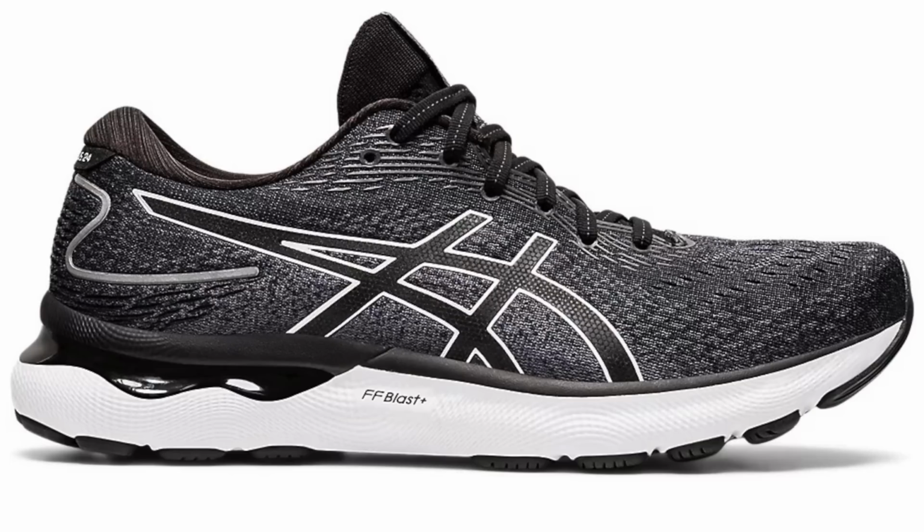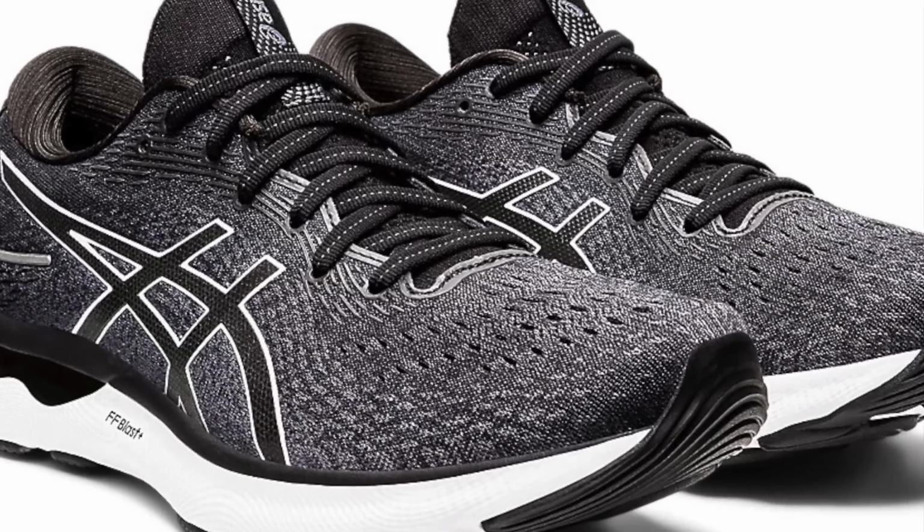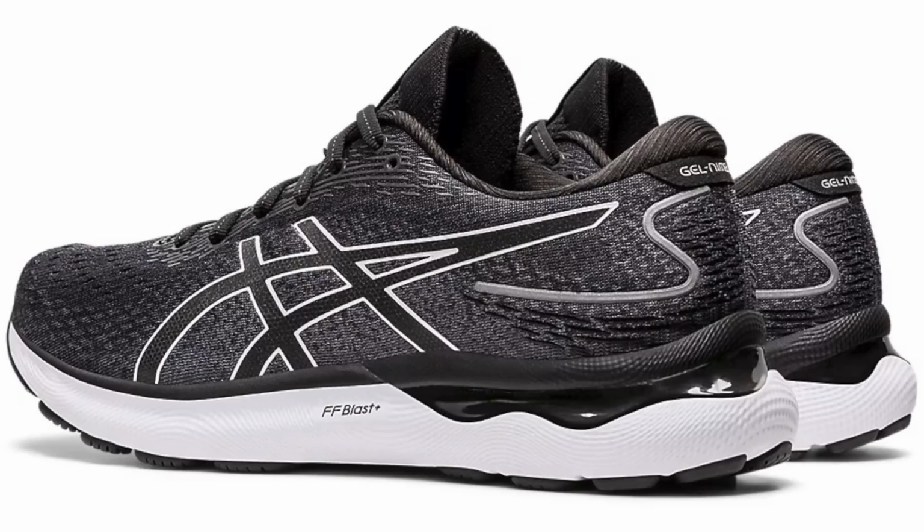This new version of the Gel Nimbus features a 10mm drop as per previous models, but Asics seem to have relieved the weight somewhat from the previous version. We see the shoe go from 310 grams or 10.9 ounces in the 23 down to about 289 grams or 10.2 ounces in the 24. So a good 20 grams lighter here, so getting on for an ounce.